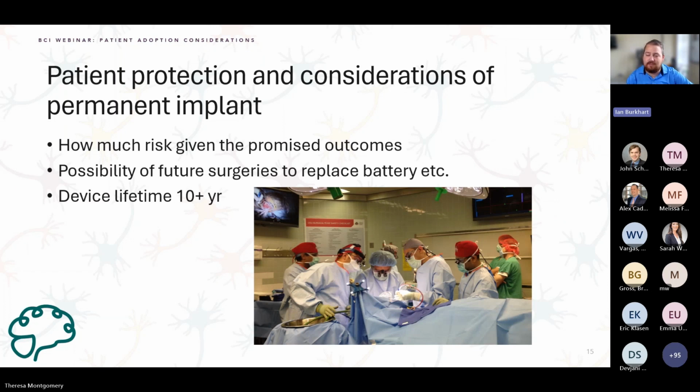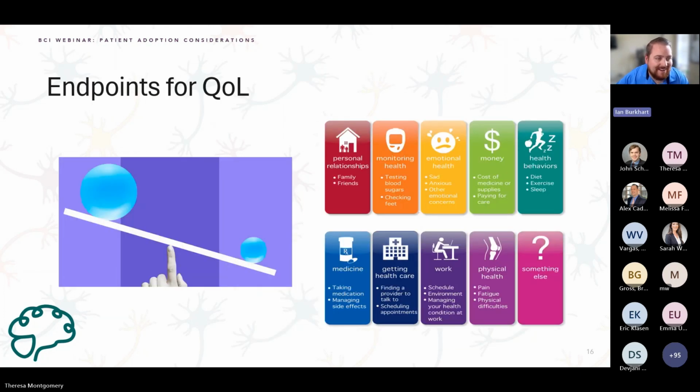You also want to make sure that these devices have a good balance between how much risk is given with the potential surgery and the reward and the outcome of being able to use this device and be independent. Next slide here, quickly to finish. It's really important to balance all of these endpoints for quality of life.